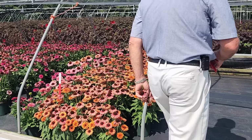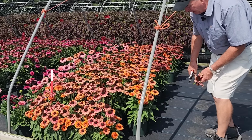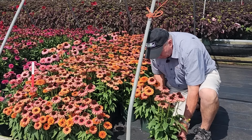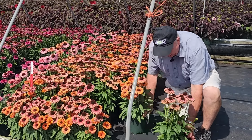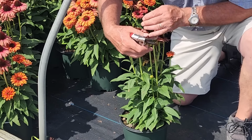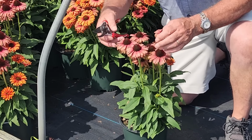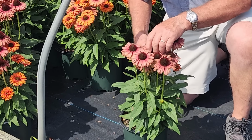But let me go back to this variety here again, Miniola, and show you what to do when you have a plant like this that is predominantly finished flowering or almost coming to an end. And with this one, it's the same principle really. As you see, the plant is growing nice and strongly. And in fact, here you'll see that it's making new flower buds too. But these are looking a little bit dishevelled now.